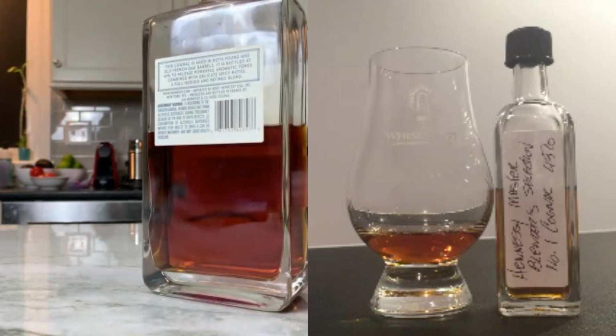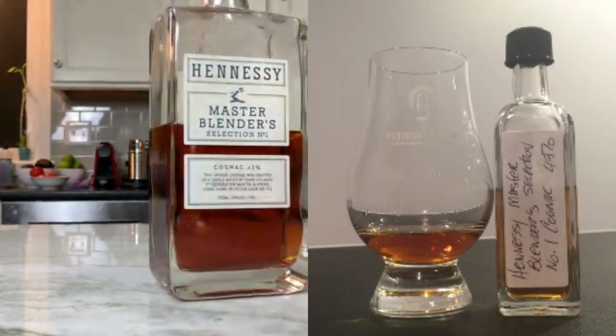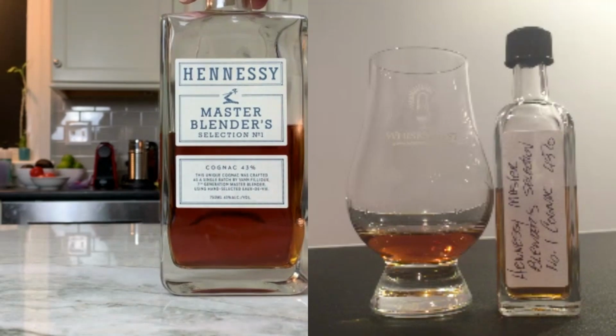What's it say on the back of the bottle? This cognac is aged in both young and old French oak barrels. It is bottled to 43% to release powerful aromatic tones, combined with delicate spicy notes, a full-bodied and refined blend. It's good. It is very good. I like this a lot.